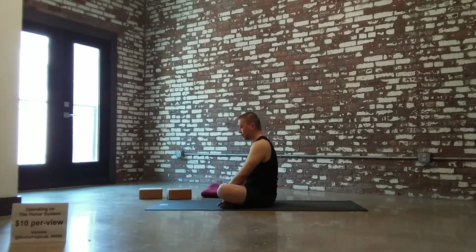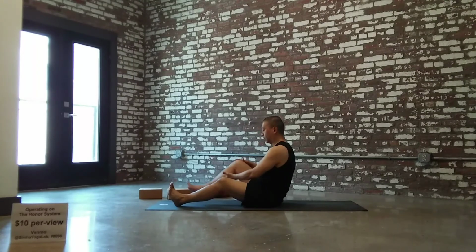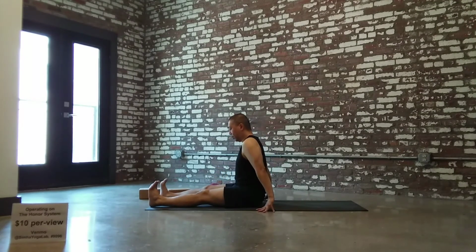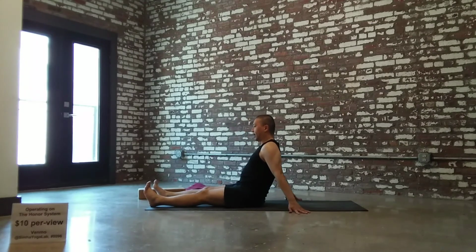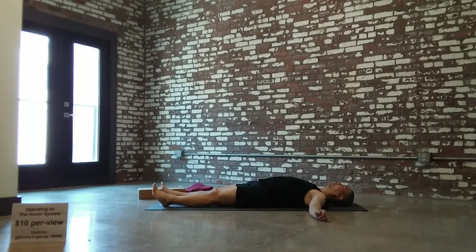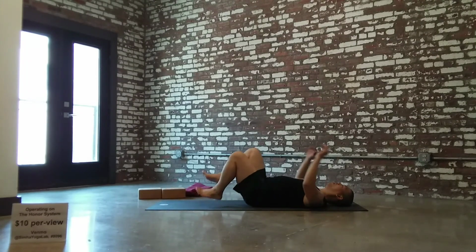Begin to finish up. Support the left leg, extend forward, support the right leg, extend forward. Hands supported to either side, flex, point, flex, point. That's how you neutralize, flex, point. Release. With your hands supporting, slide the hands out as you lower onto your back. Alright, hug both knees in.